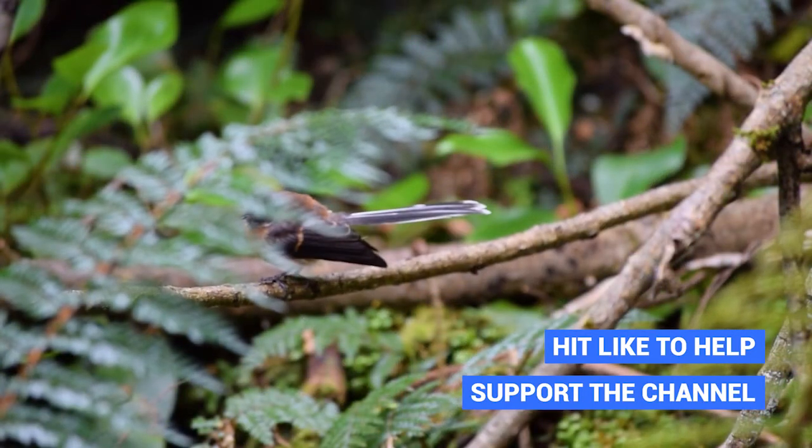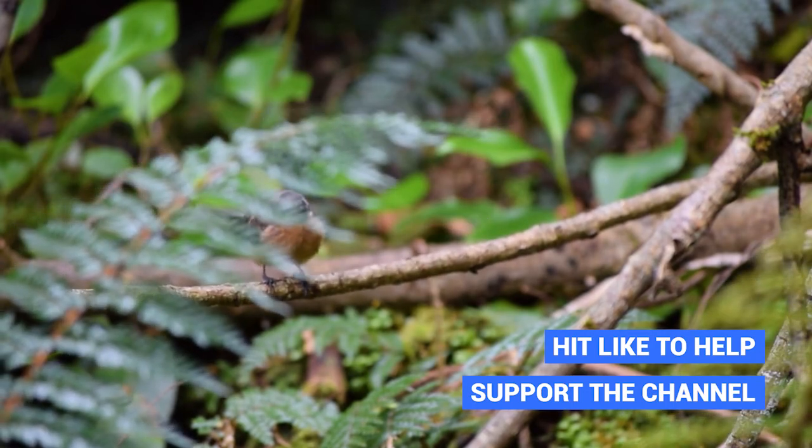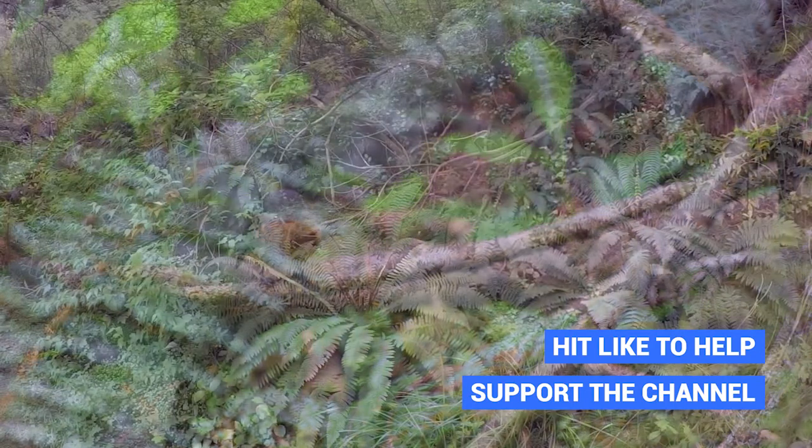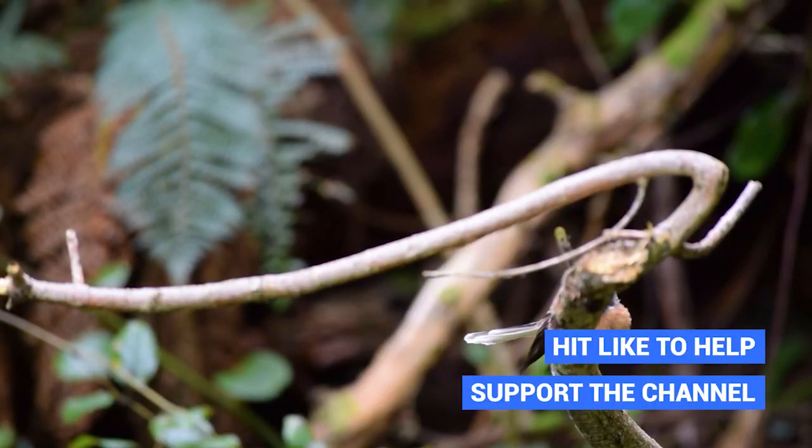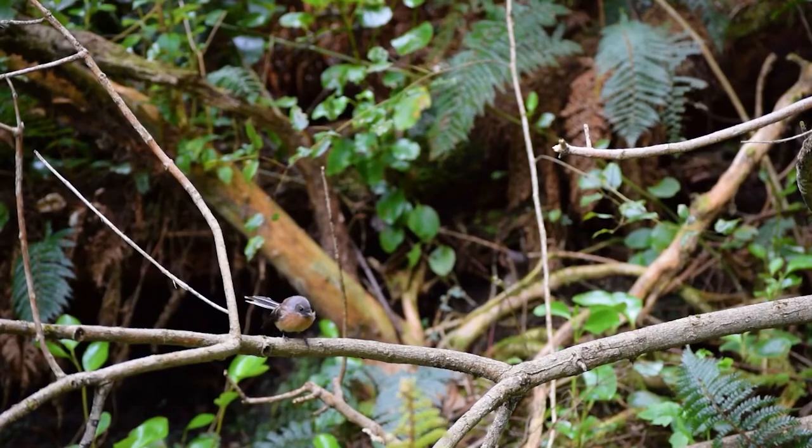And they're super inquisitive as well. Often when you're walking in the forest, they'll come over and just come and check you out. So we spent some time getting some good photo opportunities and filming opportunities of this cute little fantail.